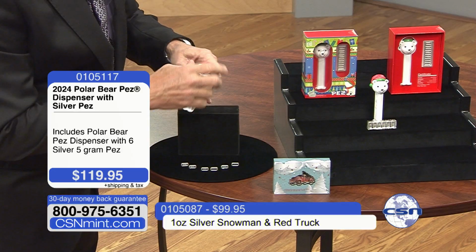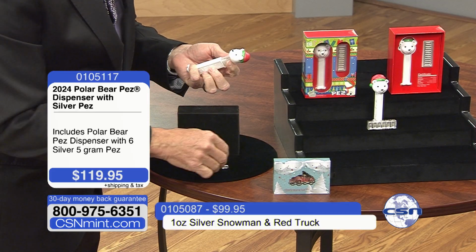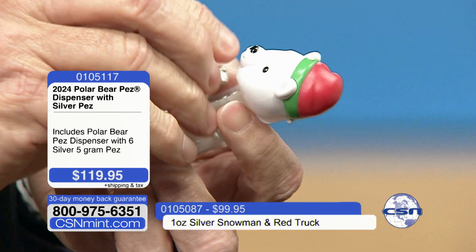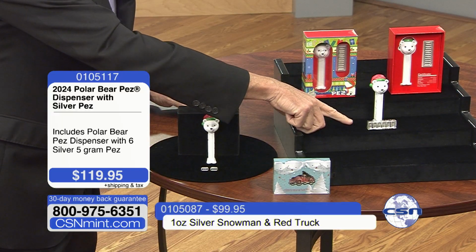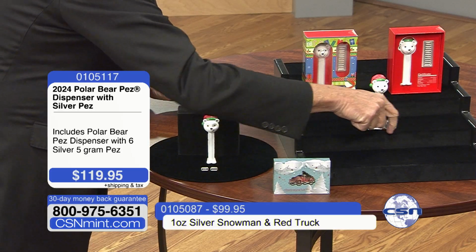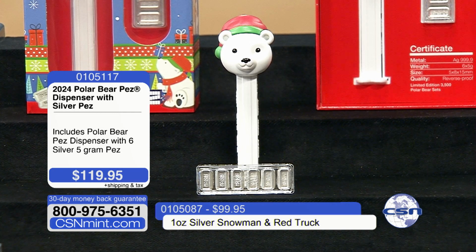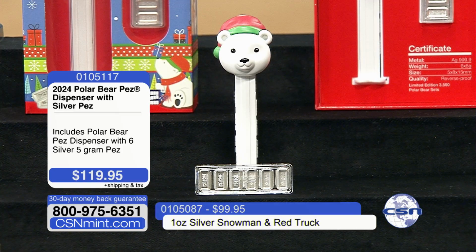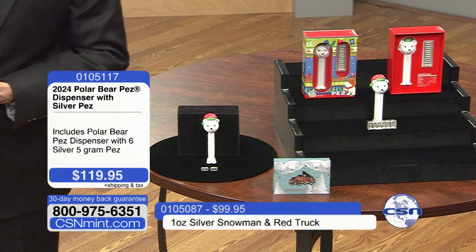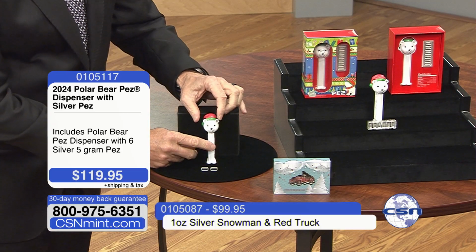I want to do this one more time. You pull this out and you can load this in. It comes in its own plastic acrylic container, so you don't have to use them. And like I said, it says Pez on one side, and on the other side it's stamped with the snowman, so it's specific to this Pez dispenser, with the 999.9 fine silver, 5 grams each, so it's 30 grams of silver, just about 1 ounce of pure silver.